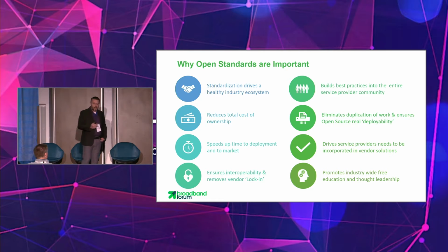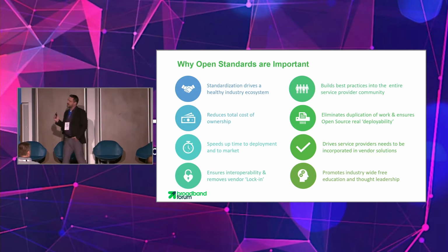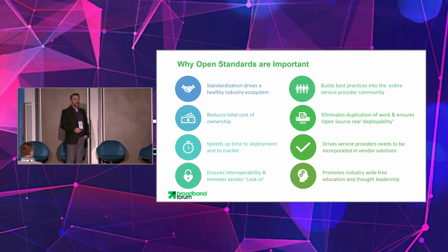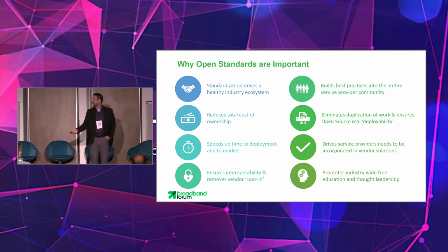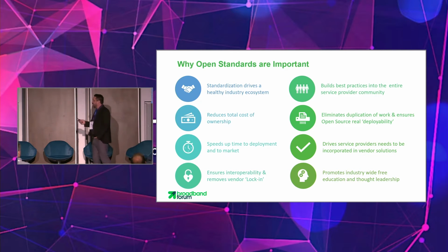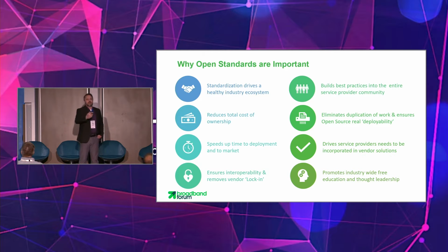So why are standards so important? I don't want to read through all of these because most of them are the things that you would expect, right? They save everybody money, they save everybody time, all of those things that anything that you build should do for somebody. But it really, really helps the industry move forward.